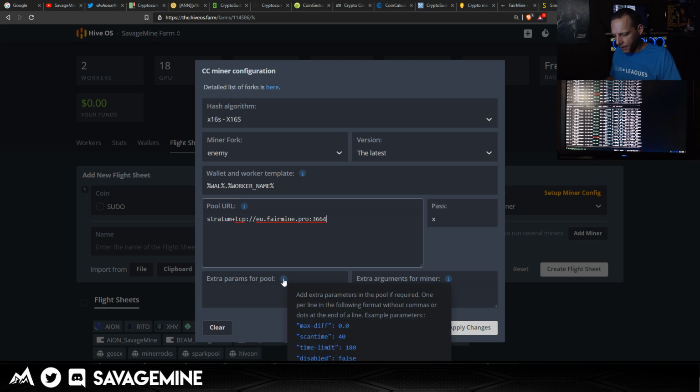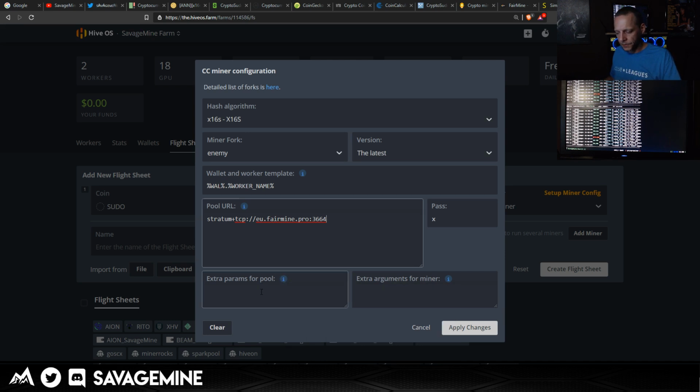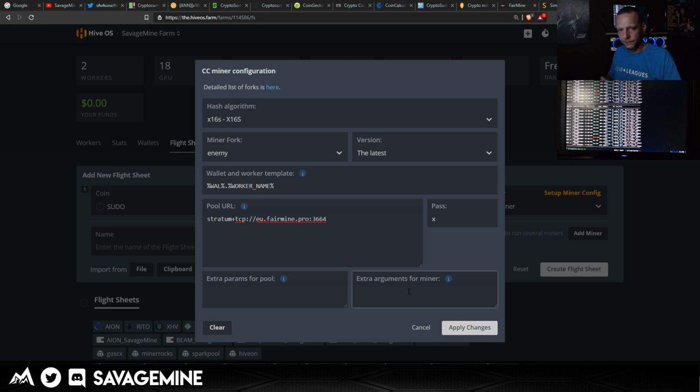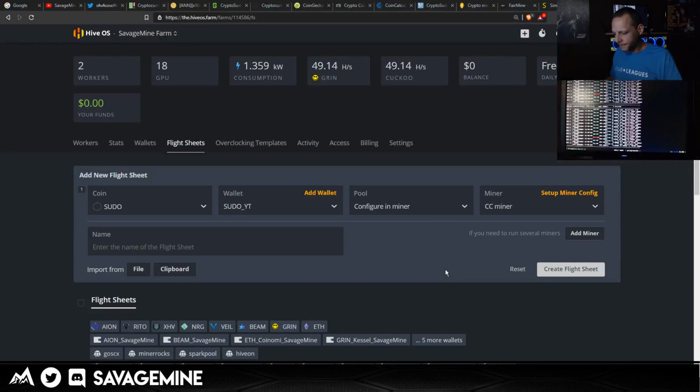So in this case, we're just going to make it X because all we're trying to do is get an accepted share. We're not doing overclocks and all the little fine-tuning things. If you were, you would pay attention to these extra parameters and extra arguments, but in our case, we're just trying to get that accepted share. So let's do apply changes.